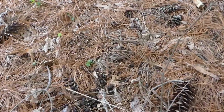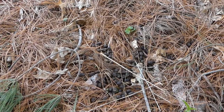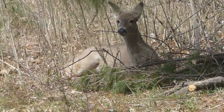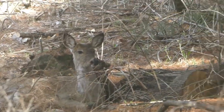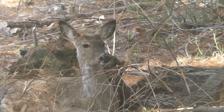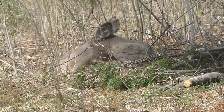Seems appropriate that right next to the deer family tent, we got some deer family poop. We regularly see 3 deer, a mother and her 2 fawns up here, or yearlings now. I'll put in some footage I have of them that I just took yesterday morning.